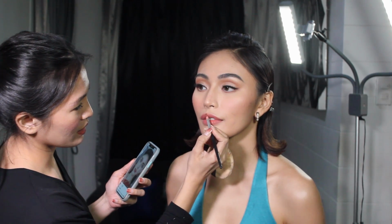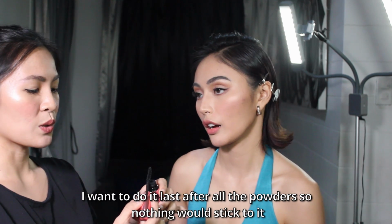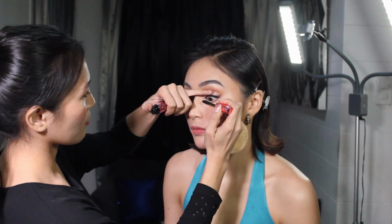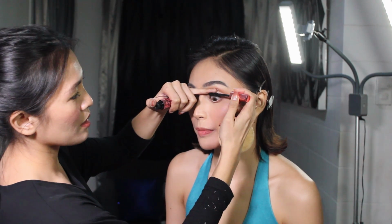Okay, so now lips na, peachy na lips. Then straight lips. And then highlighter. Okay, and guys, last step before anything else: I do the mascara last because if I do this first, most of the time the powders stick. So I do it last, so that after all the powders, wala na yung mag-stick. Okay, look down. So, this is Maybelline Hyper Curl. Look up. Always apply mascara on your lower lashes.